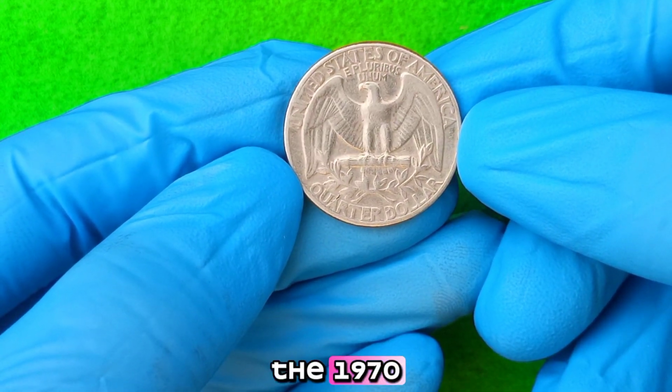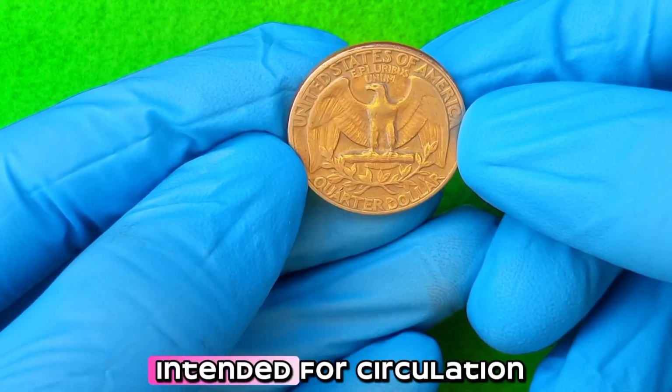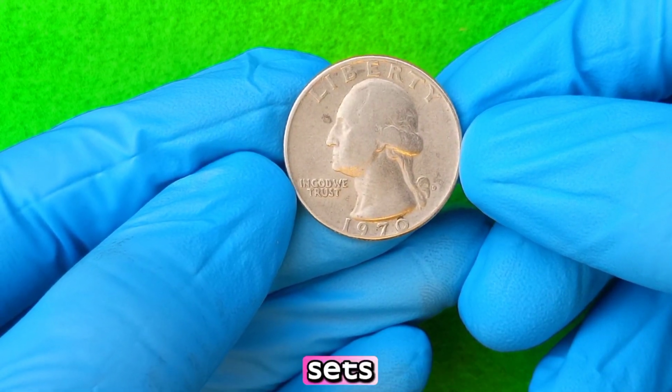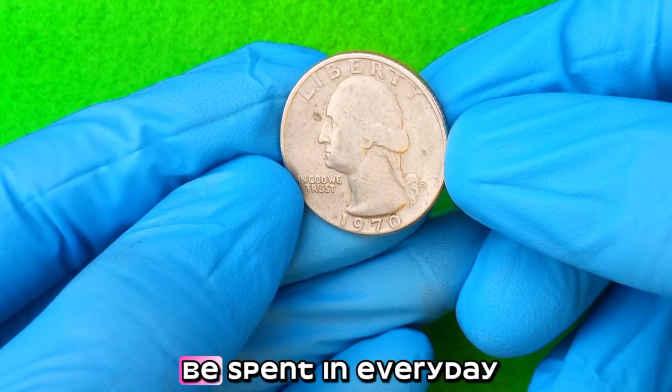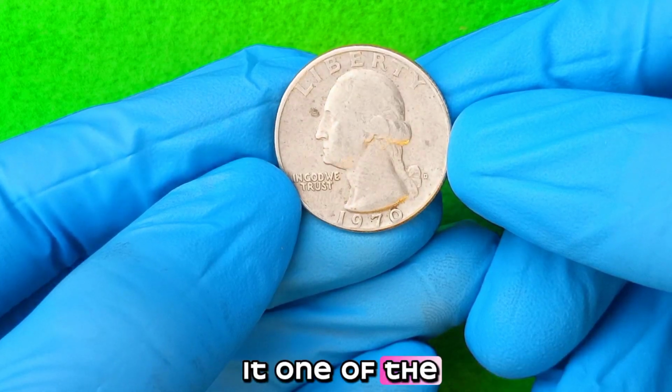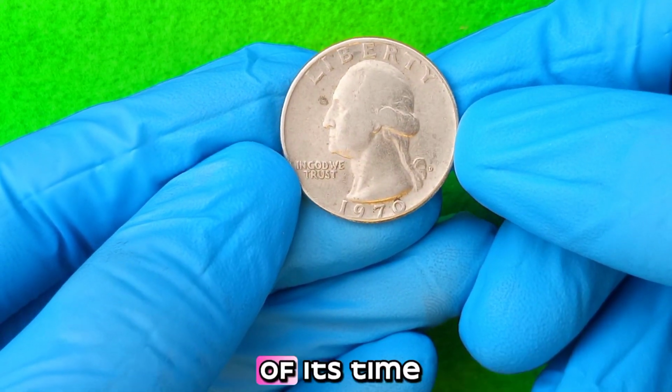The 1970 D quarter wasn't actually intended for circulation. It was produced exclusively for collectors in mint sets, which means it was never meant to be spent in everyday transactions. This limited production makes it one of the rarest and most valuable quarters of its time.